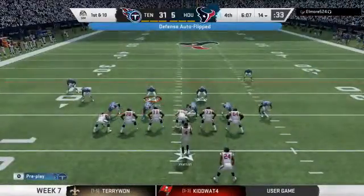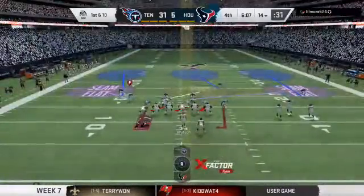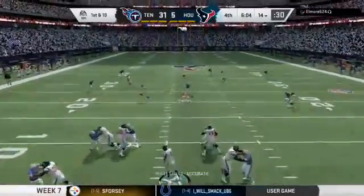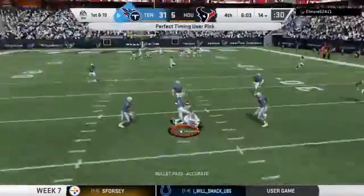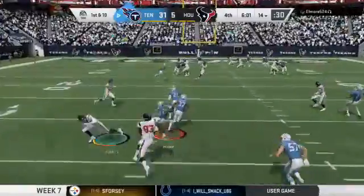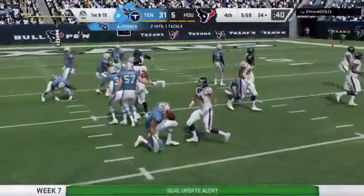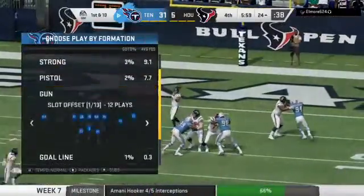Houston's offense already at the line, set to get going. And they're coming off a 3-and-out, my friend. I think they've got to look at that play sheet and go to a spot. And his pass is intercepted for the 4th time today. Picked off by Amani Hooker. And he'll return it to the 24-yard line.